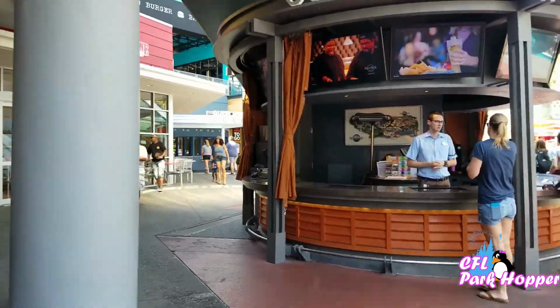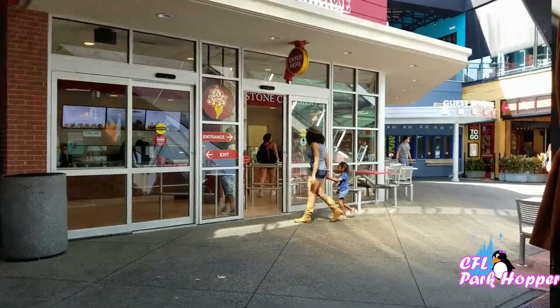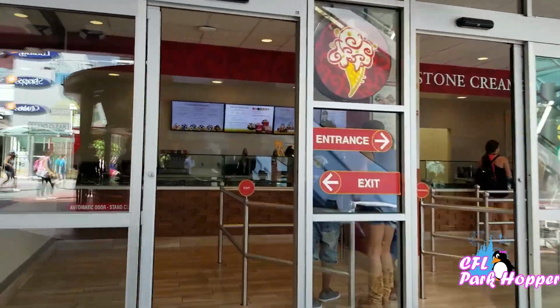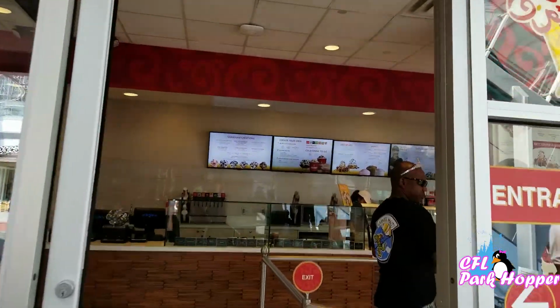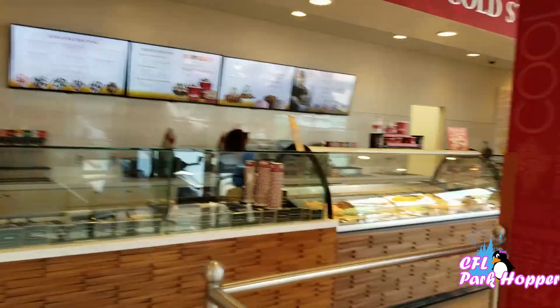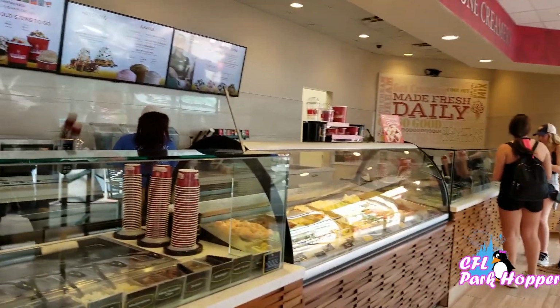It's really cool because they mix up whatever you're gonna eat. So you don't just get it scooped out of the barrel, you know. They take the flavor and they mix stuff into it, like brownie or cookie dough or fruit. And they mix it on a marble slab and make your creation of whatever you're gonna have. So this is Cold Stone. This is one of my favorite ice cream places.